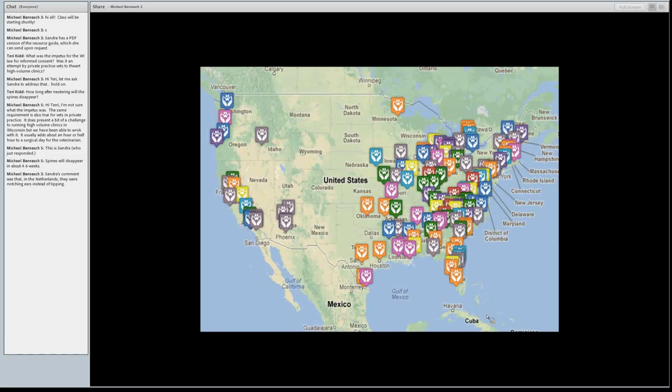That's a picture of where their clinics are located. As I looked up last night, as of April of 2013, they have 140 clinics either established or pending throughout the United States.